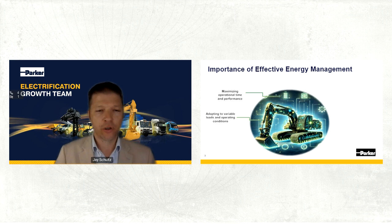Adapting to variable loads and operating conditions. Obviously, the current diesel-powered, internal combustion engine-powered units are very adaptable to loads. They can operate in any condition that they're designed for. They're very versatile, and so electrified equipment needs to be able to adapt to those same types of environments, and some of those can be very challenging. And so we need to effectively manage our energy so we can utilize these pieces of equipment in varying conditions.